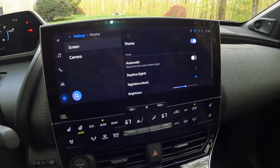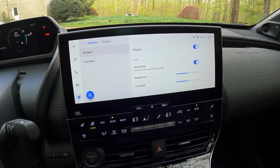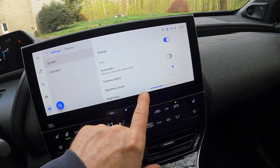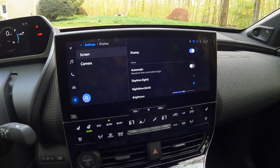Okay, there we go. You see it's on automatic. Well, I turned that off. Now if I put it back on, look what happens. Look, it's this white, which I just can't stand. So then I do that, and then I go to dark. And I find that much more legible, it's a hell of a lot better.